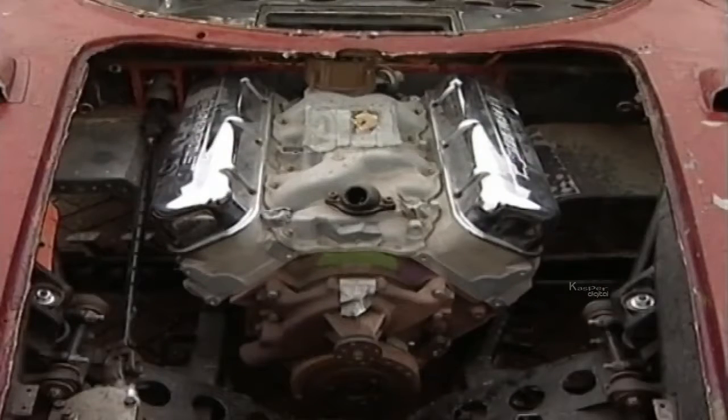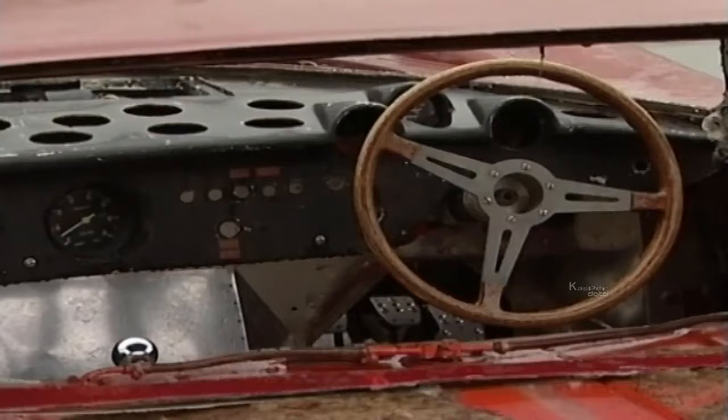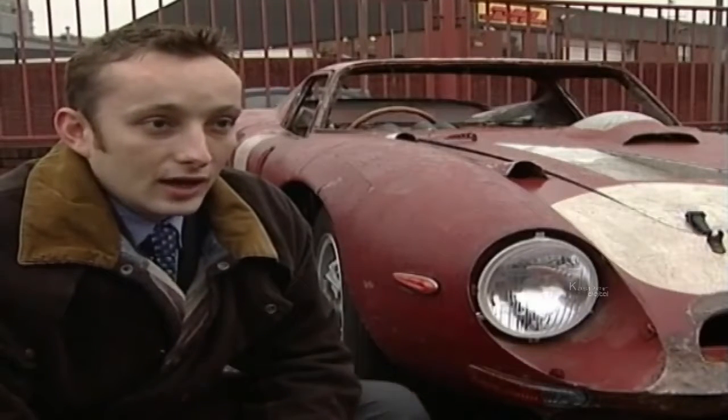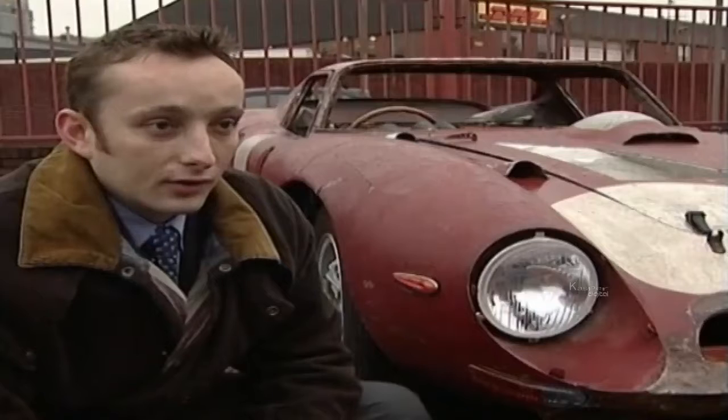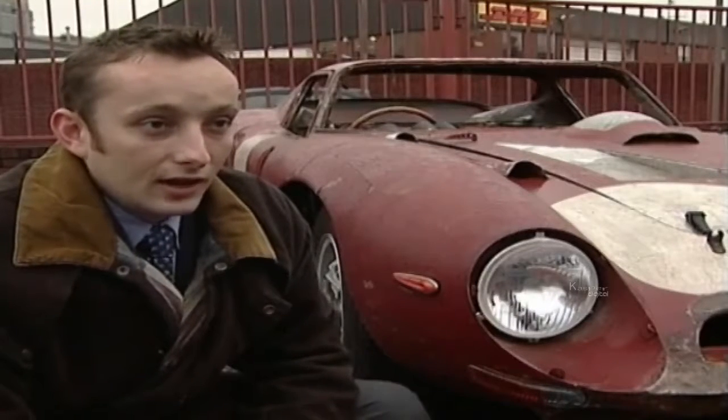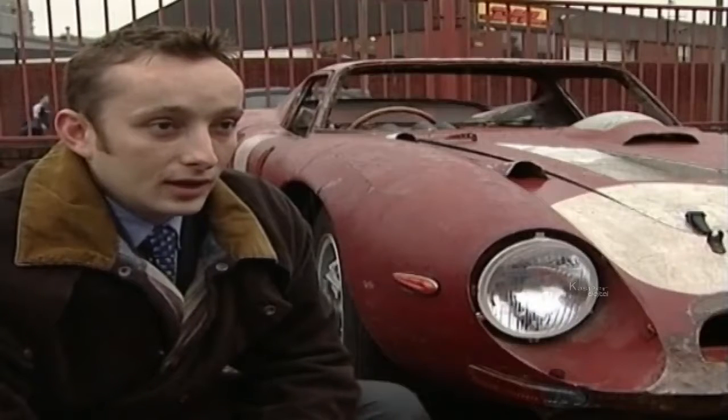Potentially more valuable is this 7-litre Italian Bizzarini racer from 1965. Neglected for 30 years, it failed to sell. The concept is fantastic. The centre of gravity is very low. The engine, the fuel cell, the gearbox are all firmly within the wheelbase of the car. Sleek aerodynamics, a lot of power.